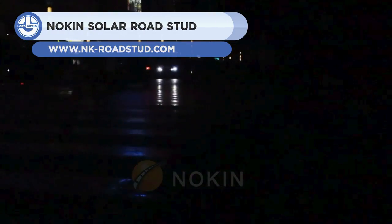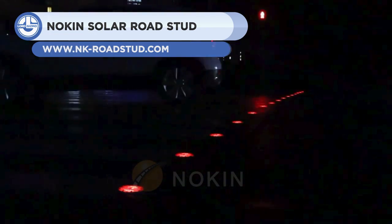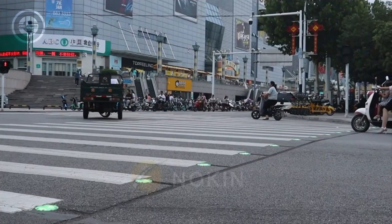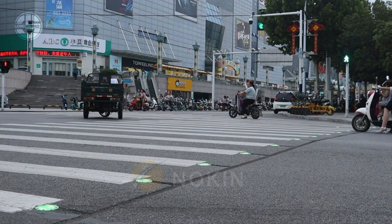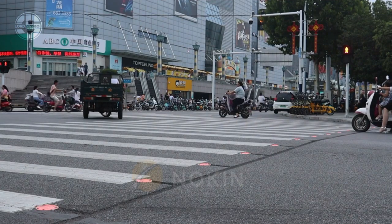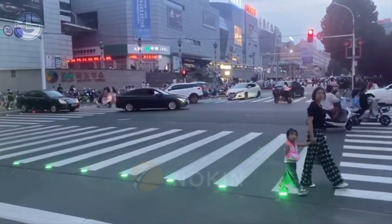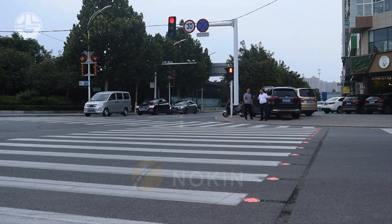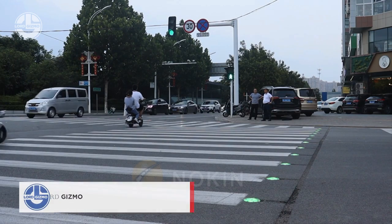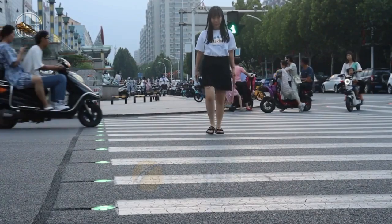The solar road studs from NOKIN are up next. These are raised pavement markings that provide vehicles with a more extensive response window. These gadgets are composed of engineering plastics and polycarbonates to endure vehicles that pass over them. When used extensively on a road surface, these solar road studs can minimize the need for strong headlight beams and the associated risk of blinding oncoming vehicles. They are easier to see in both rain and fog. During the day, the solar cells charge batteries or capacitors, and a photo switch turns off the flashing LEDs.